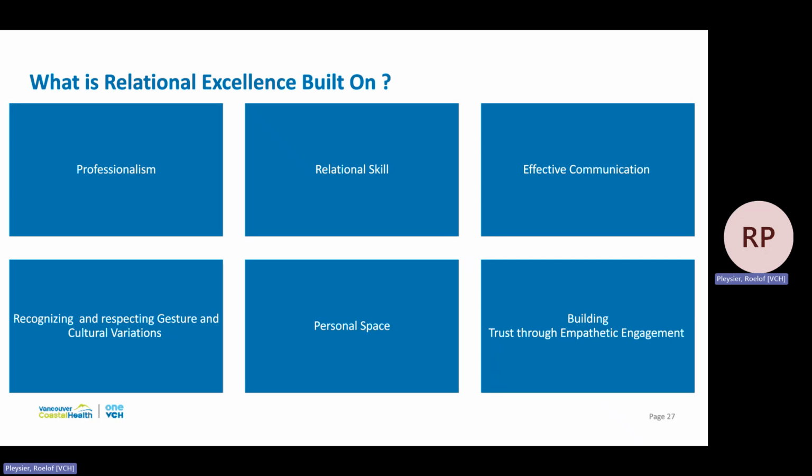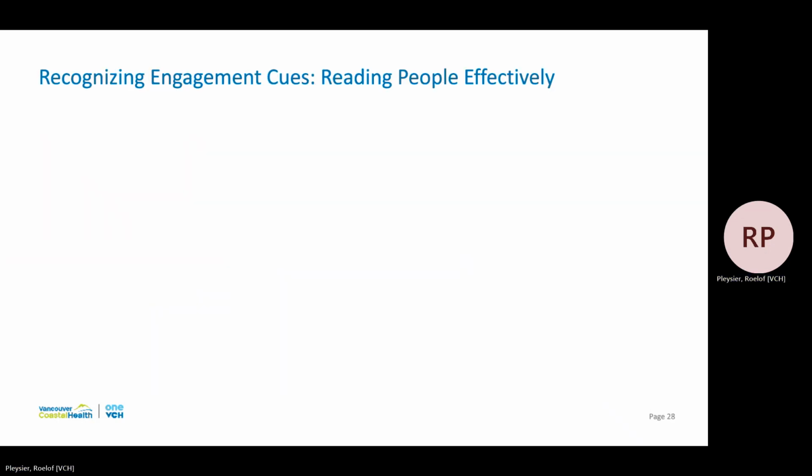Recognizing these 6 areas and developing them will create a better opportunity for you to have more solid engagement and foster safety for both you and the participant. Recognizing engagement cues, reading people effectively. Recognizing engagement cues involves identifying and interpreting nonverbal signals, body language, and verbal cues to gauge a person's level of interest, involvement, or emotional state.